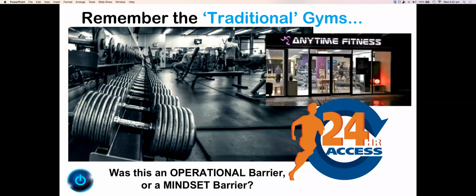But what happened? Anytime Fitness opened up and opened 24 hours, or this other gym called 24 Hours Access, or Jets and Zap Fitness and all these different brands. And now what's happened is the traditional gyms have more or less become extinct. But can you imagine the business owners that simply held on to that old mindset? And of course that mindset wasn't true. Of course they could open 24/7 under a different model.